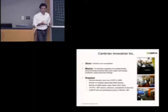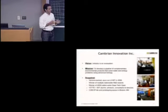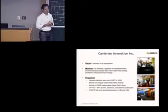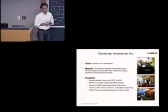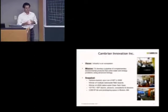Just to give you a little more background, we're a venture-backed firm. We have 15 full-time equivalents right now. We have a 3,500 square foot lab and prototyping space in the Innovation District in Boston. Over the last couple of years, we've been able to win a number of awards, both on the grant side and in terms of business plan competitions, which has helped us get seed investment, angel investment, and what's called the Series A investment, which is usually your first round of equity financing.